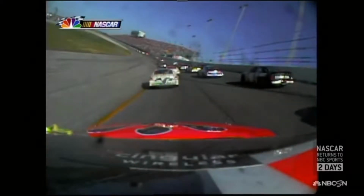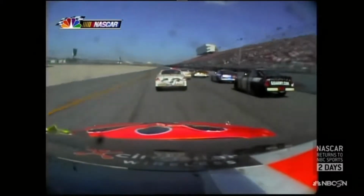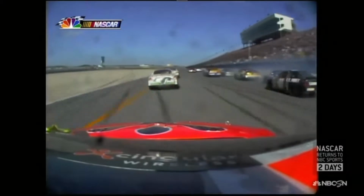That should be the lucky dog. That's right. Robbie Gordon's view. Robbie has such a good time of it. Oh, man. That looked like yesterday.